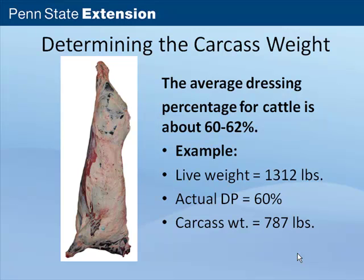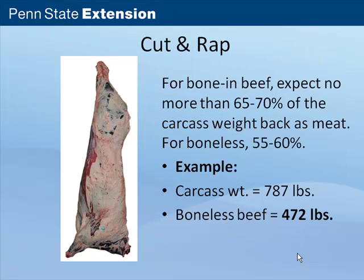So going from live weight 1312, dress percentage 60% on this carcass, we got 787 carcass weight. And so for bone-in beef, expect no more than 65 to 70% of the carcass weight back as meat. Boneless, 55 to 60%. So in this scenario, we have boneless beef back, so we got 472 pounds. You with me so far? So we've got this two-step process, from live weight to carcass weight, and from carcass weight to cuts.